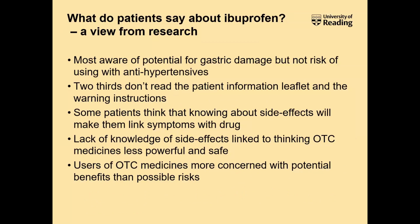So there's been research done on non-adherence, and we're just going to look at some of the views of patients that have been found in some of this research. So looking at ibuprofen, most patients questioned knew that ibuprofen can cause gastric damage, but they didn't know that there was a risk of using it with antihypertensives and in high blood pressure and things like that.